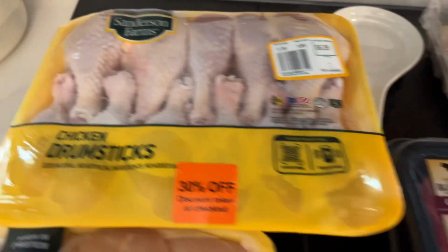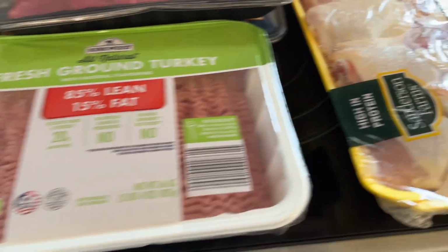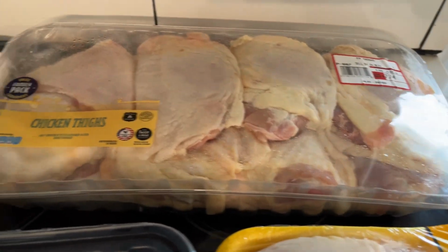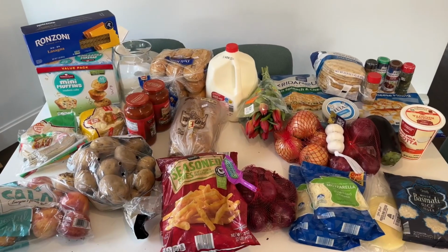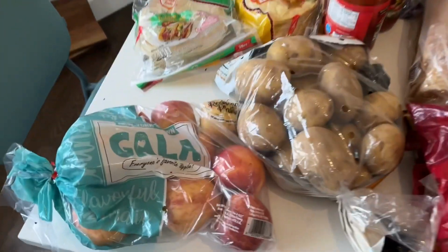It was 30% off for some of the chicken. The turkey was on sale too. I don't know if I got that at Lidl's. I threw out the receipts, to be honest, and I don't remember. But I got chicken thighs, 2 chicken thighs, 1 from Lidl's, 1 from Aldi's. And this is all the groceries that I bought from Aldi's and Lidl's.